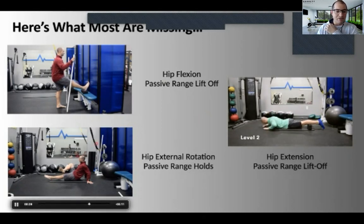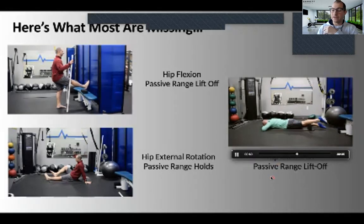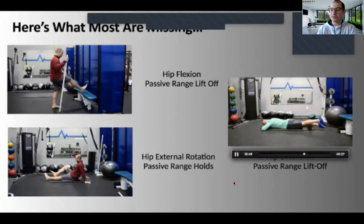This right here is something I would do after the pigeon stretch or the 90-90 hip external rotation I showed you before. Get into external rotation, hold, and then teach myself actually how to hold that position over time. Not easy. Hip extension lift off. I would do this if I would have hip flexor or quad tightness or trouble getting the hip into extension. I open up those tissues first, then I teach my body how to move into that position.